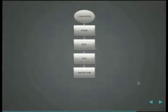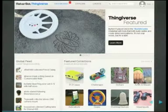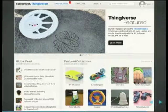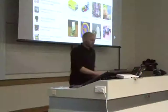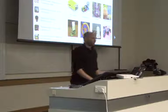So, there's one thing missing from this flow, and that is, once I've done it, I should really share it, because this is all about open source. So Thingiverse is a great website. It's the internet of useful things, so they say. In reality, it's often more like the internet of things that aren't completely useless. I mean that in a nice way.